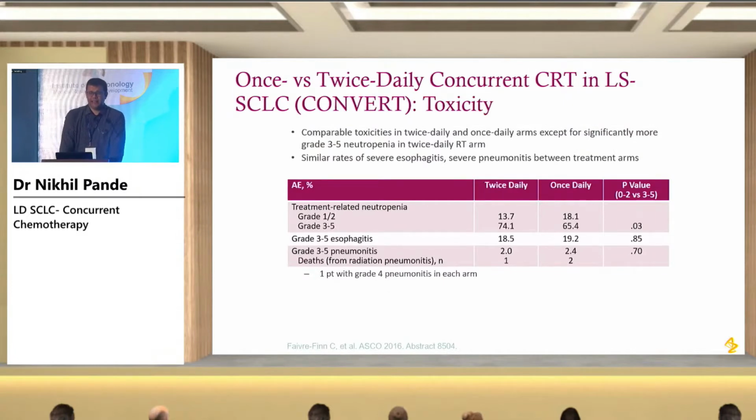Toxicity wise, in general, treatment related neutropenia grade 1 to 2 for twice daily was 13.7% versus once daily 18.7%. But the grade 3 to 5 twice daily was slightly more toxic as compared to the once daily regimen. Grade 3 to 5 esophagitis, which is again a major problem, was almost equal between the two arms at around 20%. Grade 3 to 5 pneumonitis, which is sort of a late sequelae, and that's from radiation pneumonitis, was more in the once daily arm as compared to the twice daily arm.